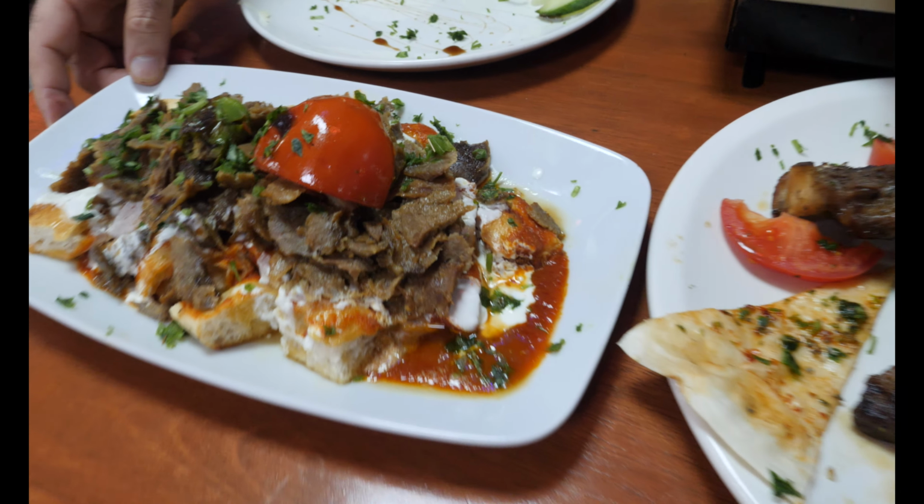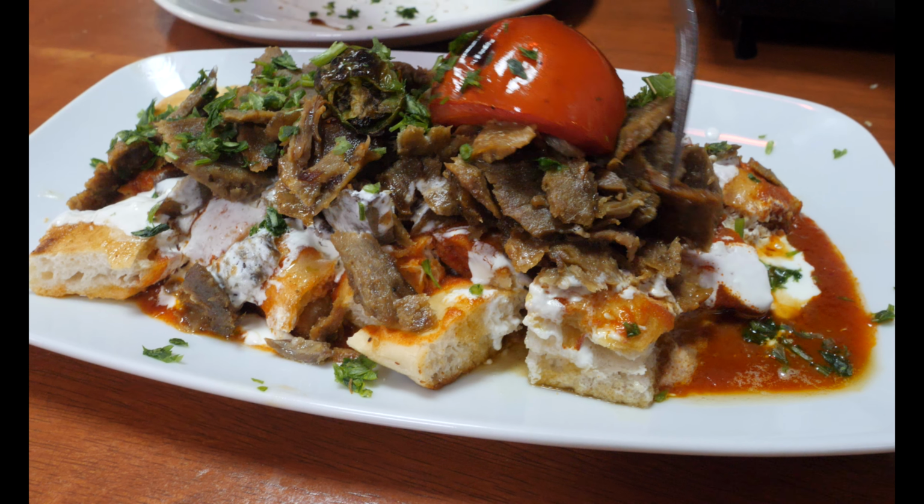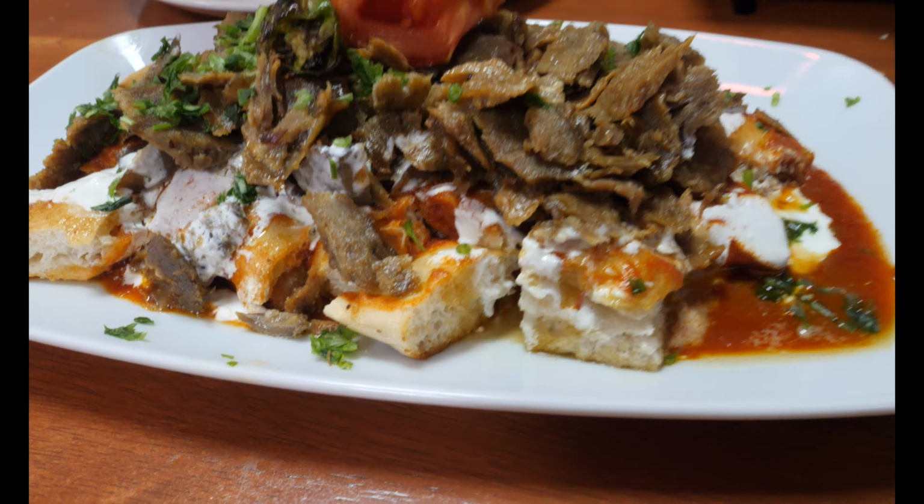And in here we have one of my favorite kebabs. They call it yogurt kebab. On the top is some doner kebab, and down here is doner kebab, and then yogurt, and the bottom side is a fresh Turkish bread, and on the side we have rice and some fresh salad. Look at this lamb ribs, it's cooked so nice.